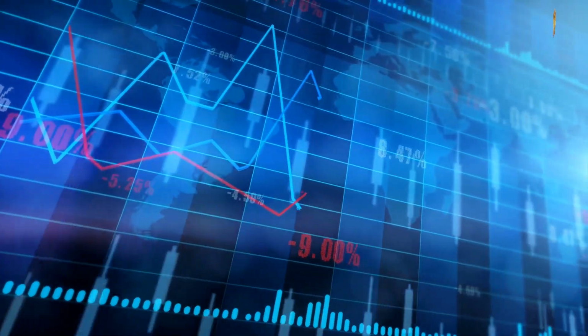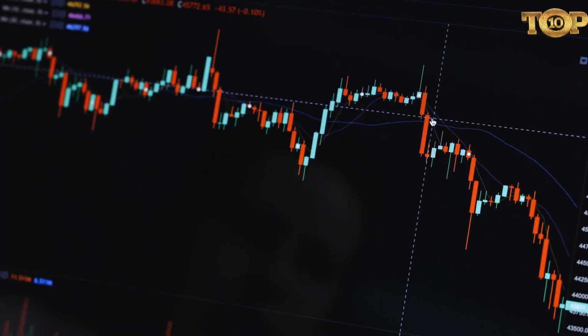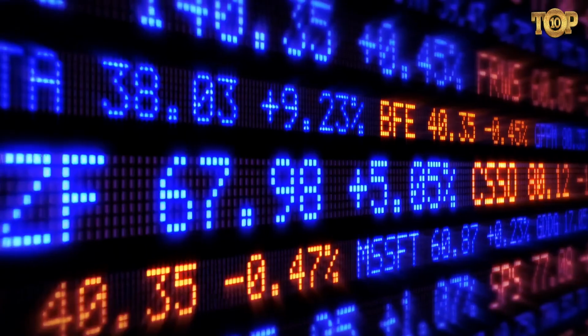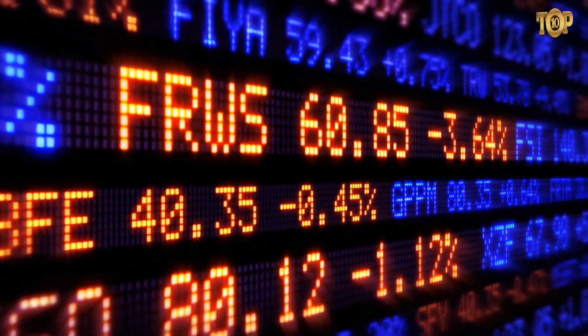Stop-loss orders are orders placed with a broker to sell a security when it reaches a certain price. Position sizing is the process of determining the appropriate size of a position based on the risk of the trade and the trader's account size. Diversification is the practice of spreading investments across multiple assets to reduce risk.